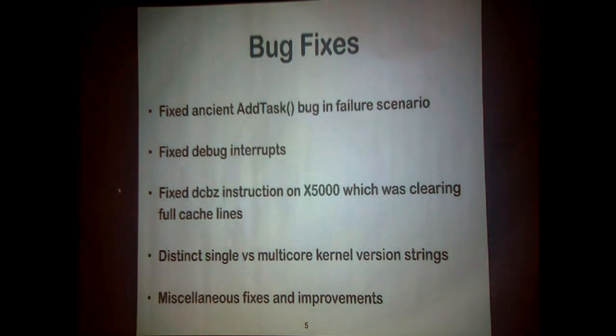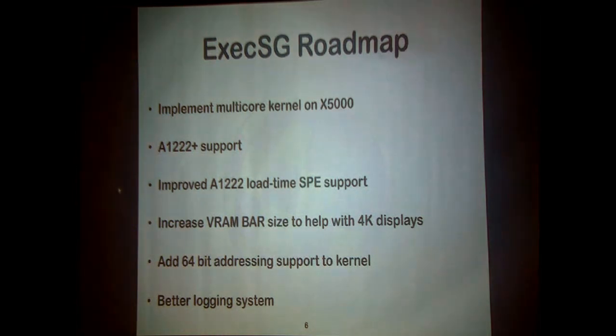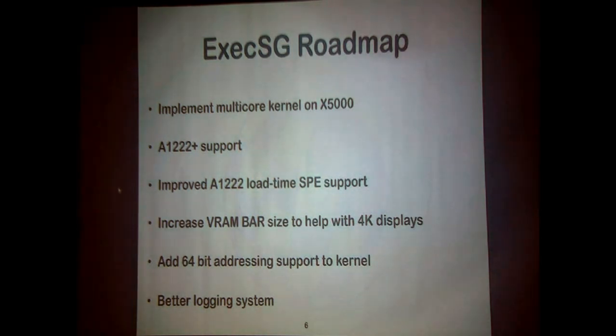So that's what happened. Our roadmap really hasn't changed much. I'm still focusing everybody on the X5000. I said, get that working. Get more than one core working on there. Then we'll worry about the A1222 and the X1000, because those are the machines that have multiple cores. We also still have to improve the load time SPE support. There's a couple of strange floating point problems, like with infinity or zero or something like that, that we have to fix up. Nothing gigantic, but they need fixing.